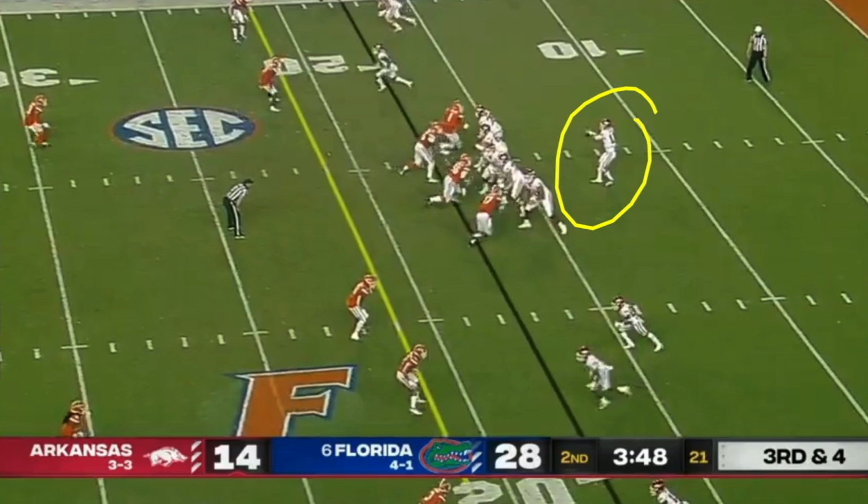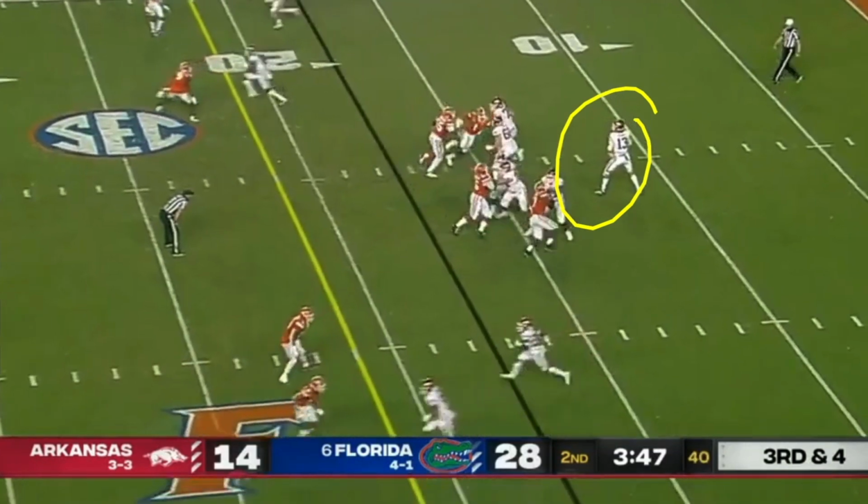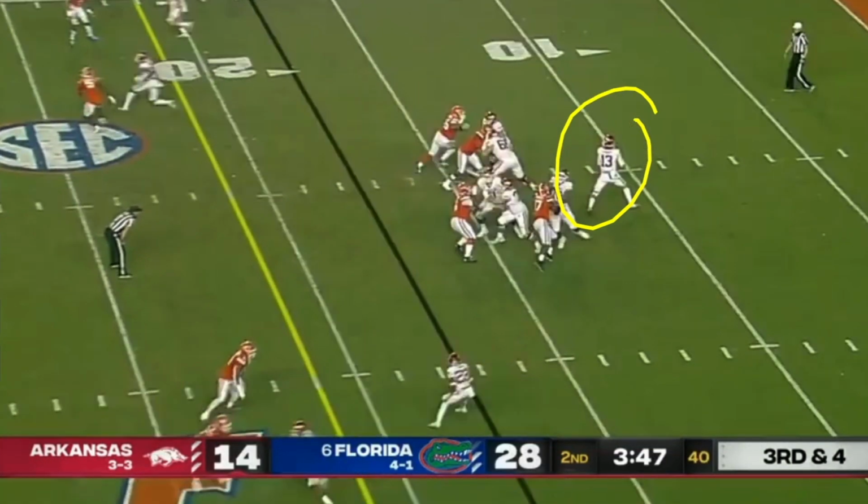Franks is going to help us. Again, part of scouting is playing to your opponent. He's going to take the snap. He's going to look. We're denying the inside. This route is going to be open. This route's open for a 1st down.